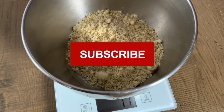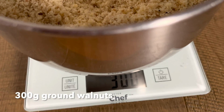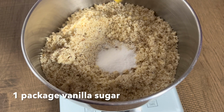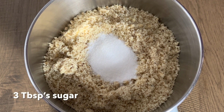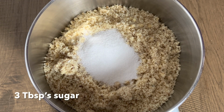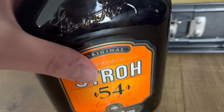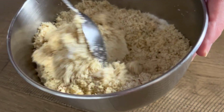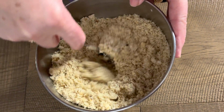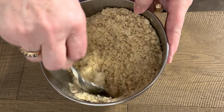Now we're off to the walnut filling. So we need to measure out 300 grams of ground walnuts. And then we're going to be adding in 1 package of vanilla sugar and 3 tablespoons of sugar. And then, of course, no walnut filling is complete without some rum. So we like to use pelinkovac if we don't have the domači rum from Slovenia. We use 1 tablespoon of rum, and then we're going to combine it all together and set it aside.